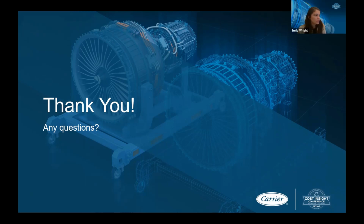For our next question, someone asked: you mentioned 2 to 3% from supplier quotes that your part costings are off, but how many suppliers do you have that quote those kinds of parts?